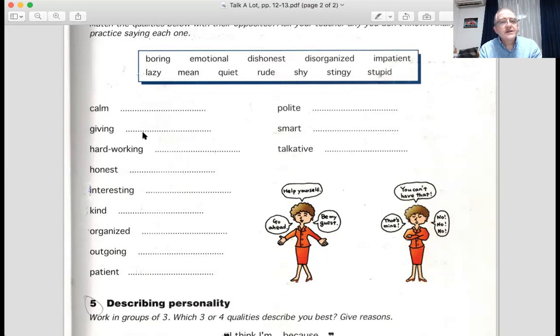All right, here's the answers. Giving is stingy. Hardworking, the opposite is lazy. Honest, opposite is dishonest. Interesting is boring. Kind is mean. M-E-A-N, mean. Organized is disorganized. Dis means not organized.